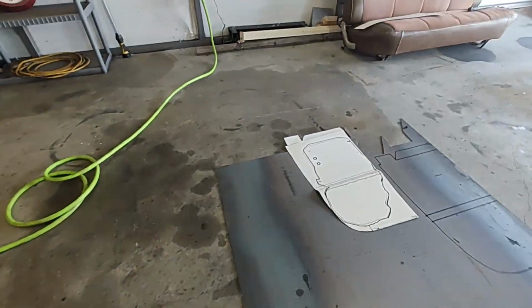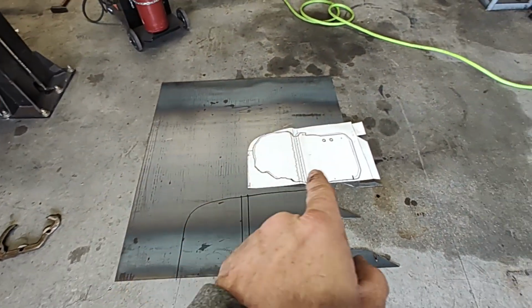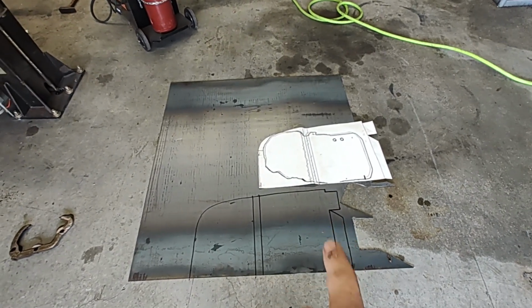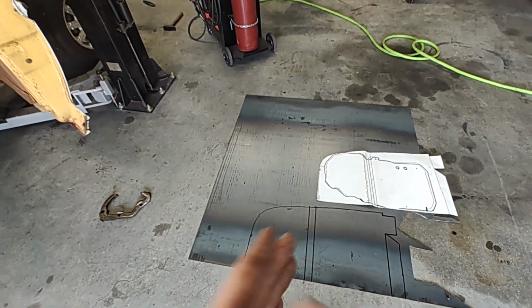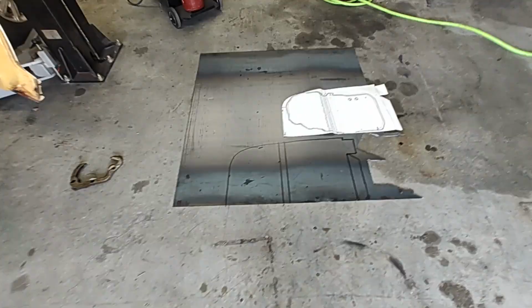So after you get your measurement here, you just set it on your metal, trace it out. So we're going to trace that out now. I've got a bend mark there. That's going to bend in, and then we've got to jog that out for our little box right there. So we'll do that, and then we'll set it in place and see how she fits.